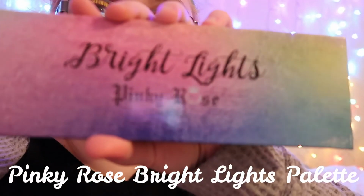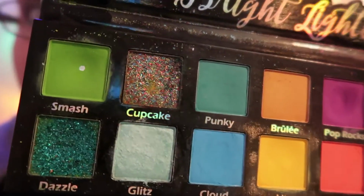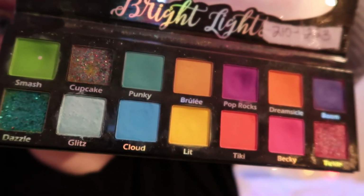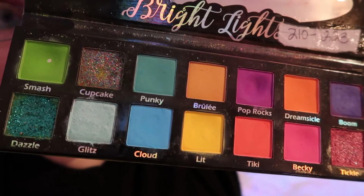This is the Pinky Rose Brown. This is the palette. I've hit pan in the shade Smash, as you can see, and then I'm about to hit pan in the shade Pop Rocks. I love this palette. The pigment is really there. The glitters are absolutely beautiful, and it's such a high quality palette. I definitely recommend Pinky Rose Cosmetics to you guys. It's a Latina owned brand, and it's a small brand. You should shop small sometimes. It's really good.